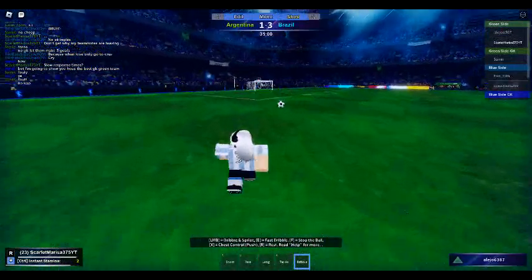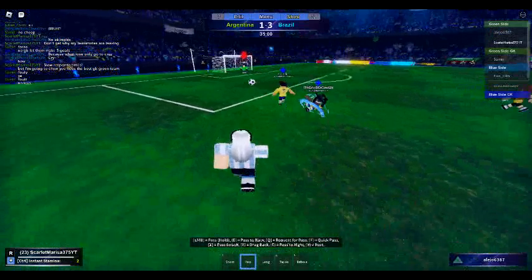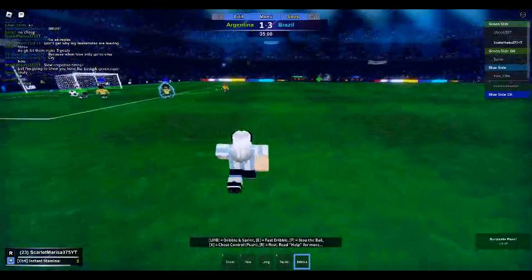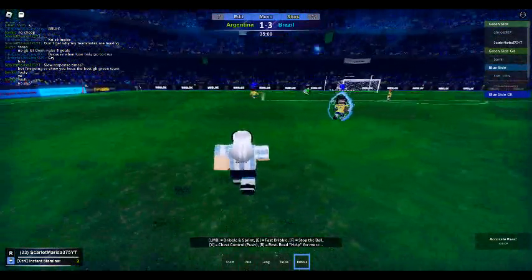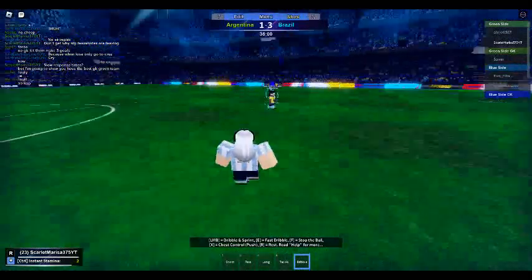Well, something to keep an eye on here is that the player has gone down with tiredness. It's a good pass. And as we look over to the touchline, a substitution is being made. Well saved from the goalkeeper.